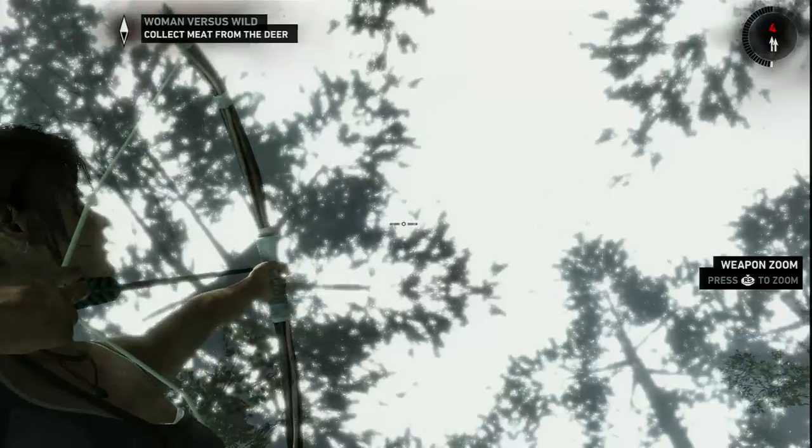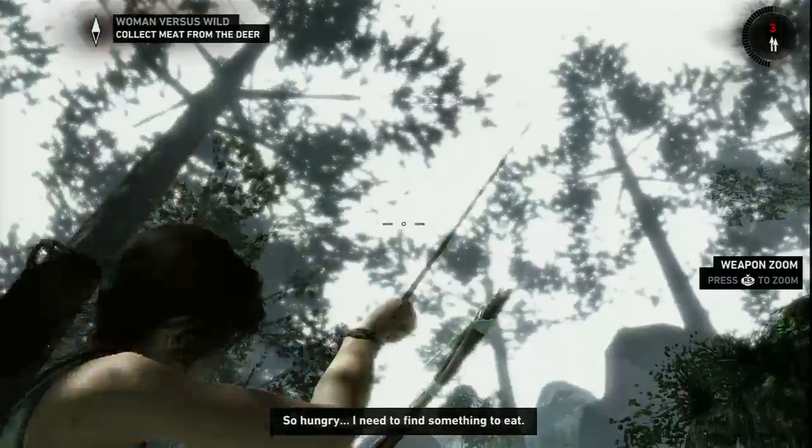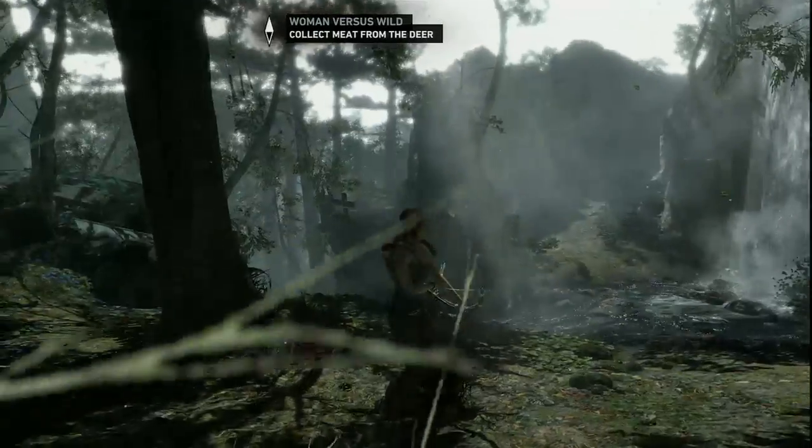All right, here's the test if I'm going to like this game or not. Never shoot an arrow straight in the air. She can't hold it too long, huh? Yeah, you see when you aim it and pull the string back, you only have a few seconds.